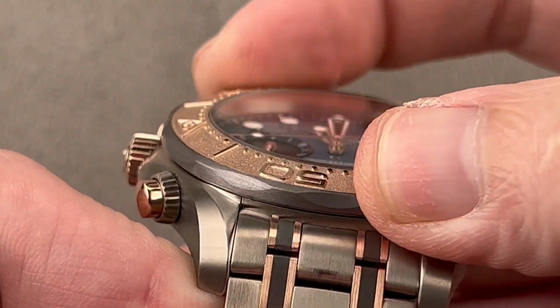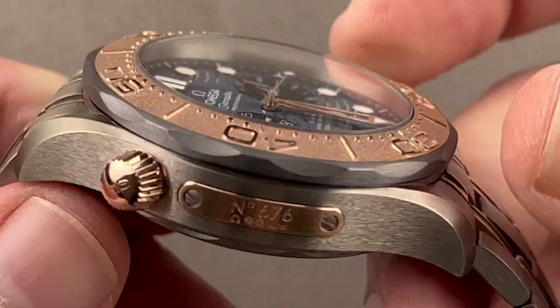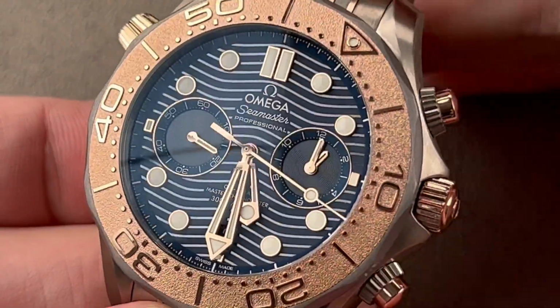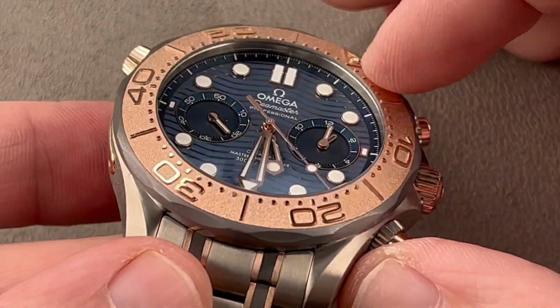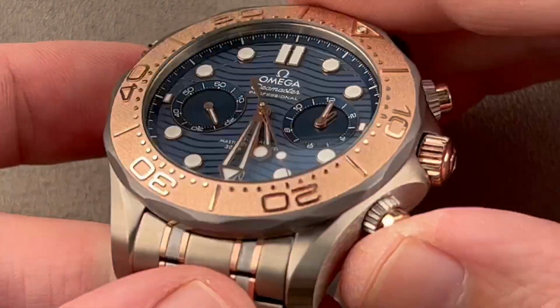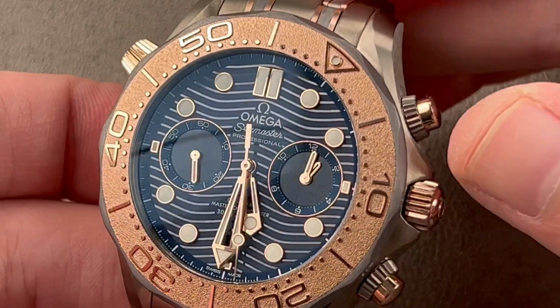We'll find that. There it is, right there. Tantalum. The cap is Sedna Red Gold, which is Omega's answer to Rolex Everose and Hublot's King Gold. It's a redder rose gold that has a higher copper content to make it red, and it has a higher platinum content so it won't fade over time.